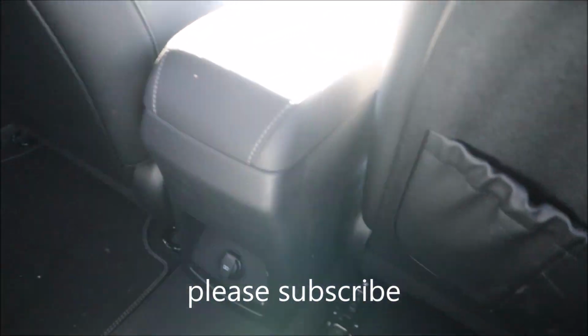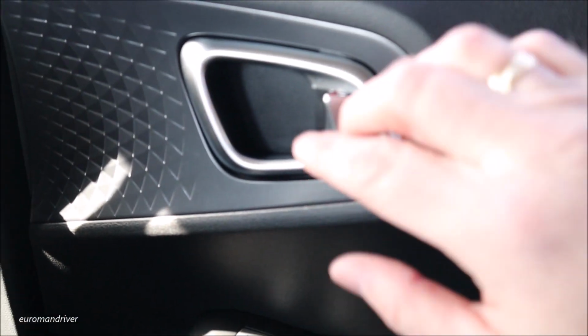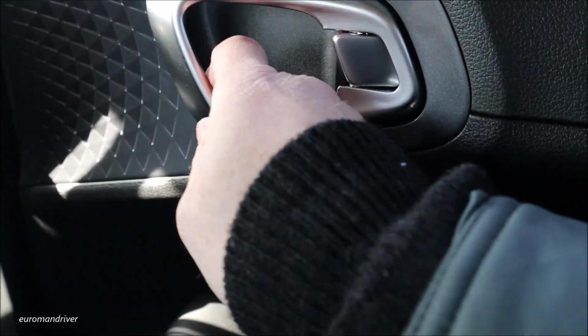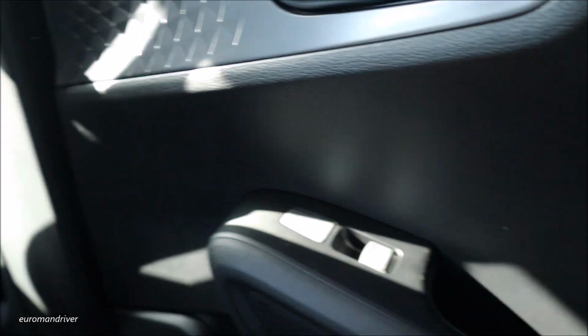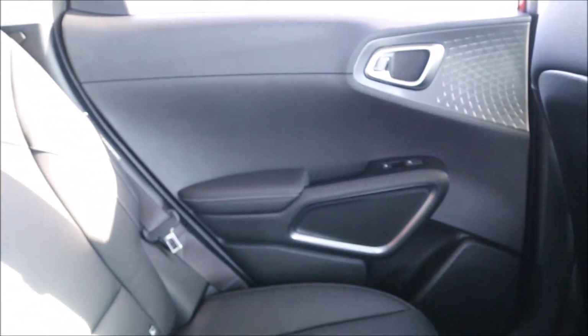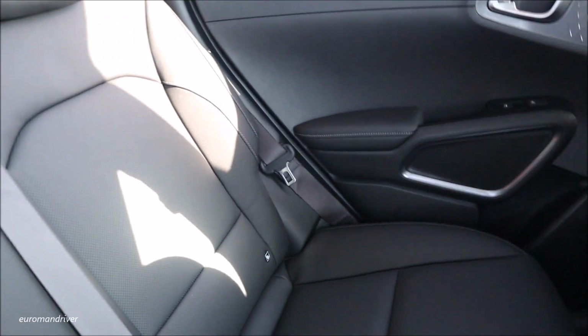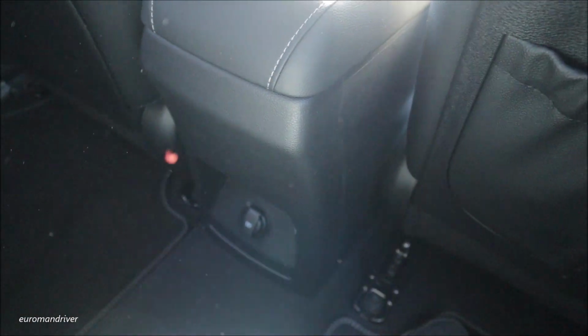And you have a lot of space actually, and you have a great seating position here as second row passenger. And also quality wise it's pretty good here in the second row. But it does feel like a crossover when you sit here in the back of the new Kia e-Soul. The only thing that is missing is a central armrest. You cannot get that one, and this is even the top model, but that's how it is.